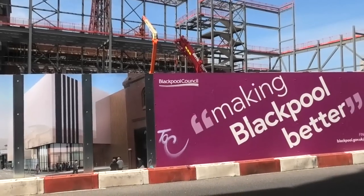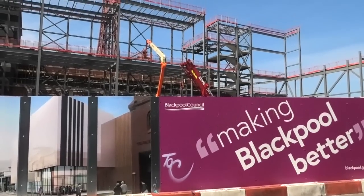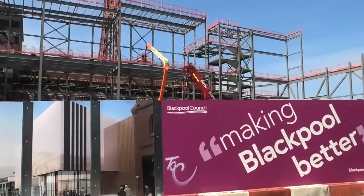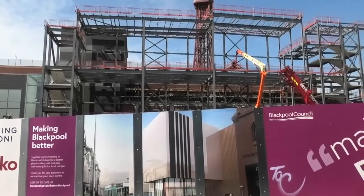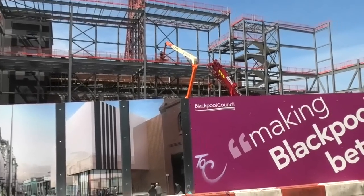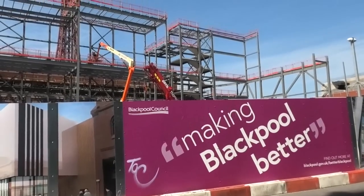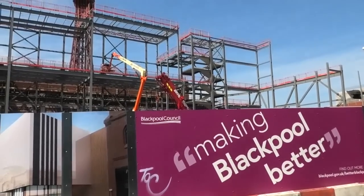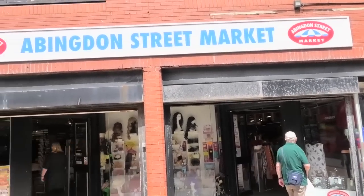We have now walked a couple of paces away from that very safe viewing area, and there's another view I can let you have here, looking face on to the build itself, and you can see the red mobile crane and the cherry picker. So that completes our visit today, our weekly visit to this build. We are now outside the Abingdon Street Market.